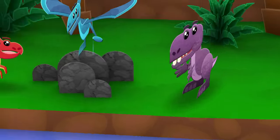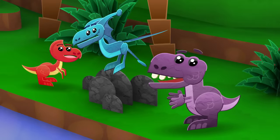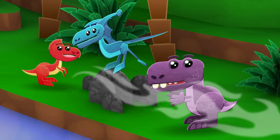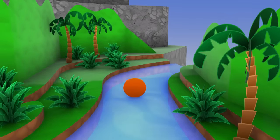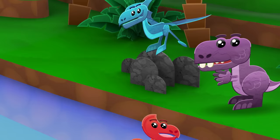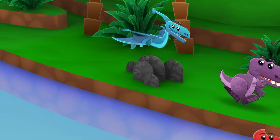Awesome! Where have all the shapes gone? And what is that delicious smell? Well, I guess they've gone over the waterfall. Let's go see what they're up to! Alrighty, let's go!